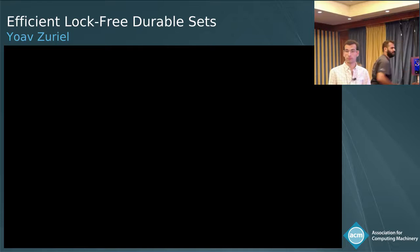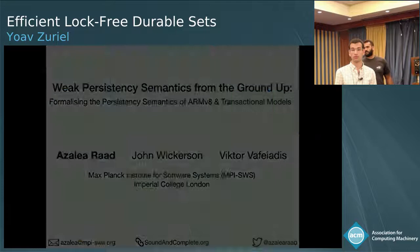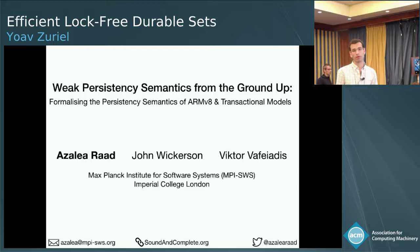So just curious, did you need to do anything special to handle things like NUMA effects in your implementation? In this specific case, we did not deal with the NUMA effects.